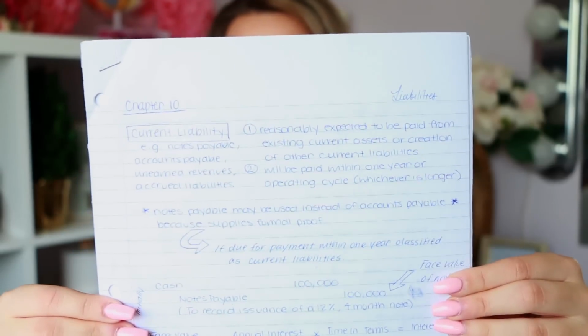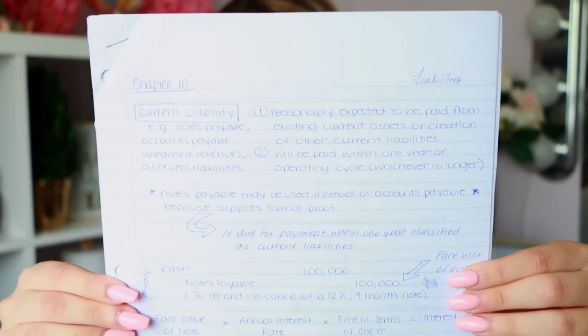I would love to sit here and highlight this pack of notes with you guys, but if I'm honest, it's not going to help you. This is not the information that you need to learn, but the way that I used to focus on my notes was writing out vocabulary, and I'd put a square over it. Here, let me show you. This is what my chapter 10 notes look like.